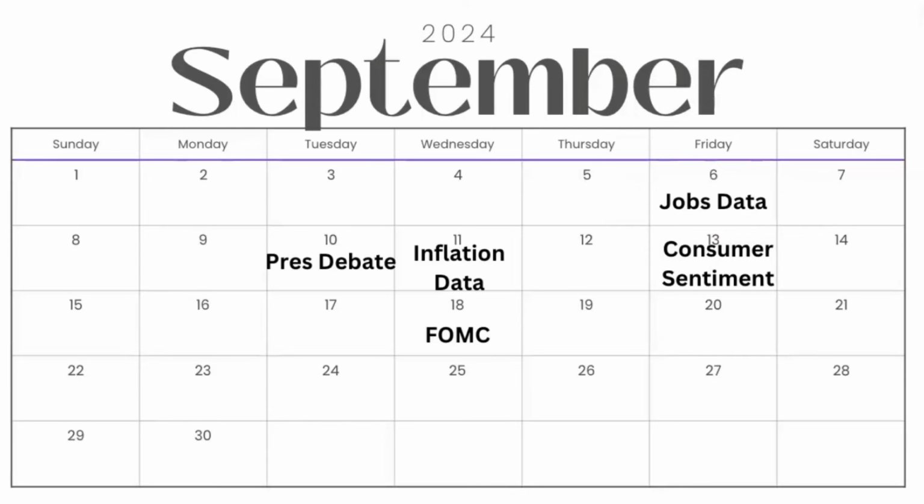Here's our calendar of important events that we're watching here in the coming weeks. The jobs data came out this morning, a bit of a mixed picture: fewer jobs, but also a lower unemployment rate. Next week is a huge week.